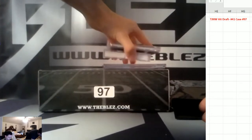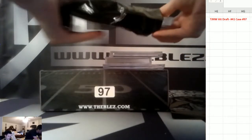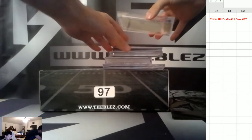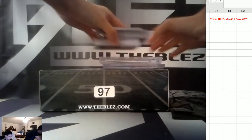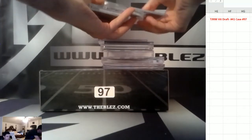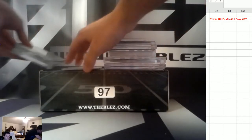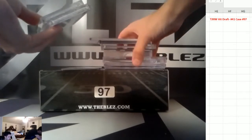Good luck. Let's just see a good case. We don't want to see a good case. Every case is good. We want to see a great case. Good luck, everyone. But we don't know what we want. There's some massive hits in here. I don't know what to show.